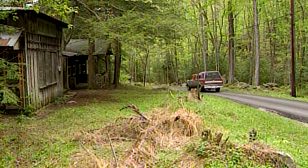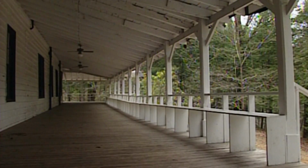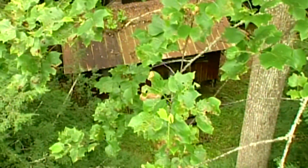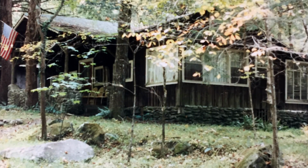Then in 1994, the cabins and the Wonderland Hotel got a lifeline when they were put on the National Register of Historic Places, and the park had to reconsider its plan. And everybody went, "You're kidding." With the future of the cabins up in the air, Faust and other families wanted to pay to keep their old buildings in top shape until a decision was made.